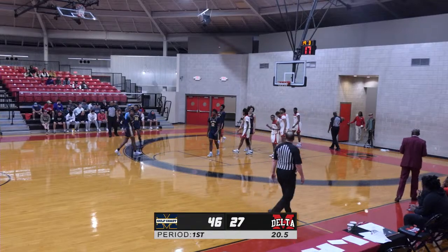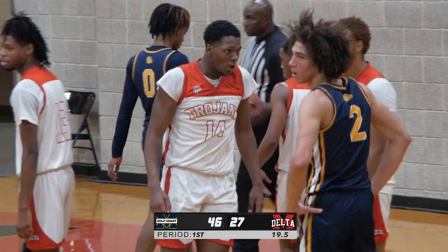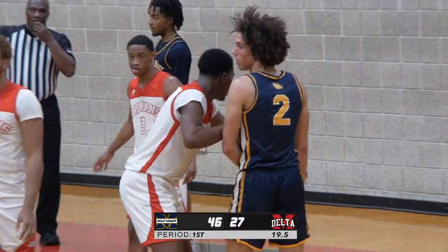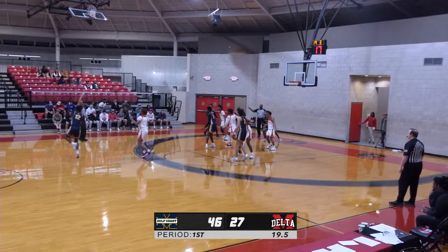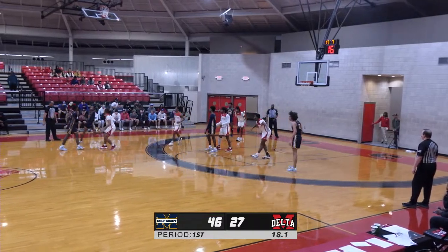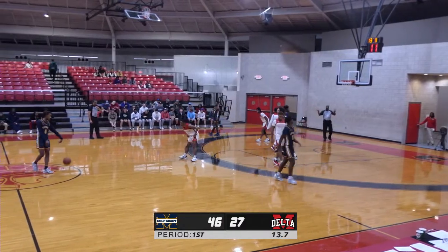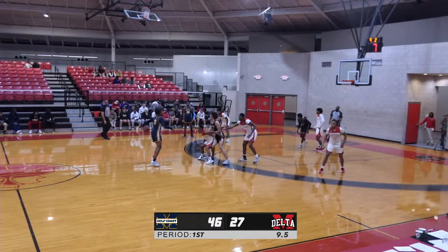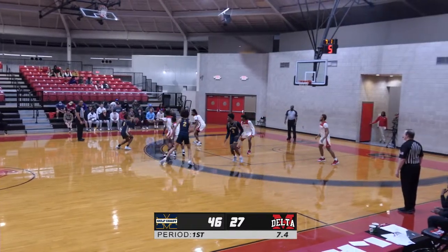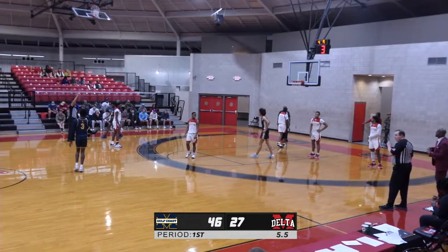Several shot opportunities there. No position under the basket for rebounds for Mississippi Delta. Got to put a body on someone there. 46-27, under 20 seconds to play. Just a few seconds difference in the shot clock and the game clock. And a foul going to be committed on the block out there.